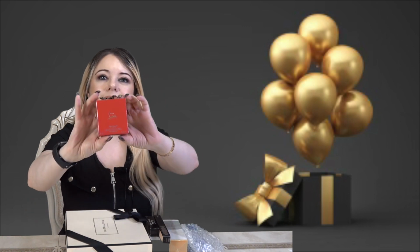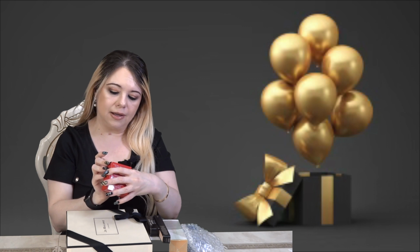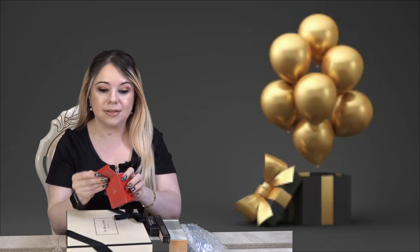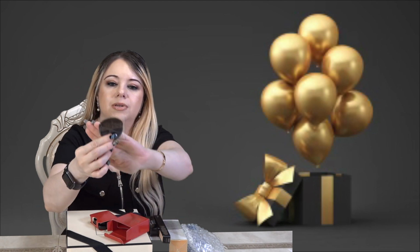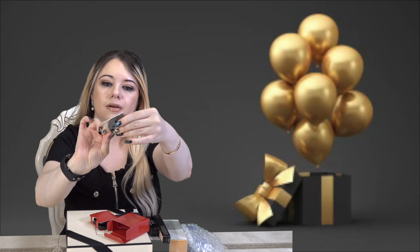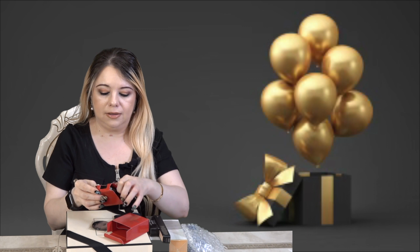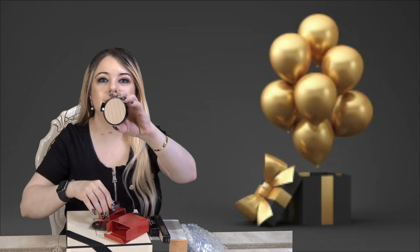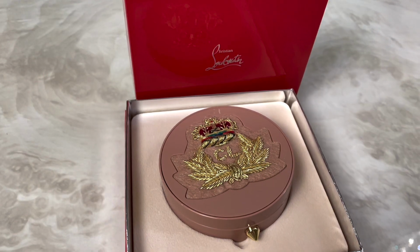And so this is the actual powder. Again, it comes separately. The color I picked up is 10N Ivory Nude. This was the lightest color that they had. The refill actually comes with this type of brush that does say Christian Louboutin on it. And so here is the powder. It looks so pretty. It has little embedded stiletto heels inside. It is so pretty.